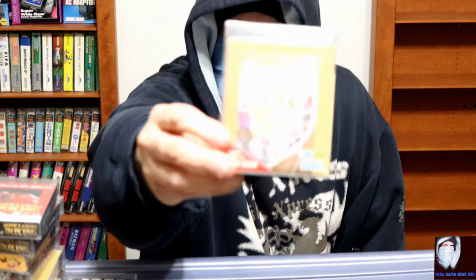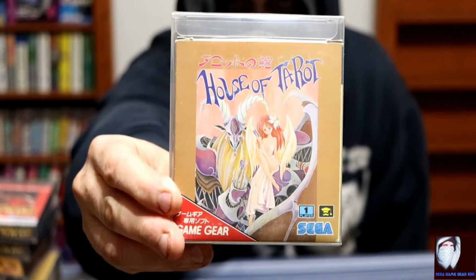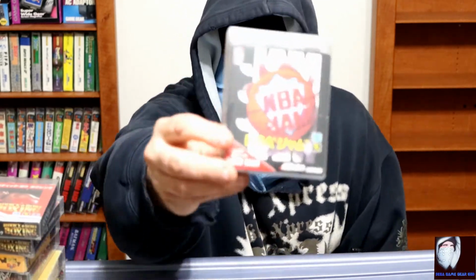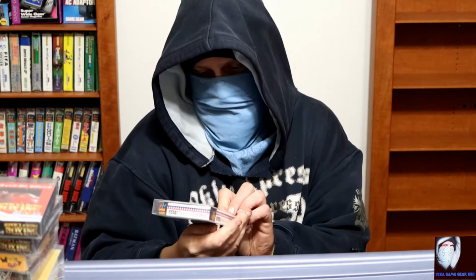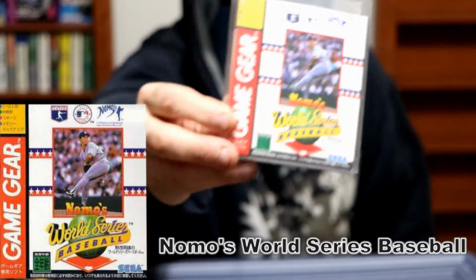House of Tarot. Well, if that's focusing, there we go. We have NBA Jam. We have another Nomo's World Series Baseball, assuming it's Nomo, not Namo. If I'm mispronouncing it, you can tell me in the comments so I get it correct.